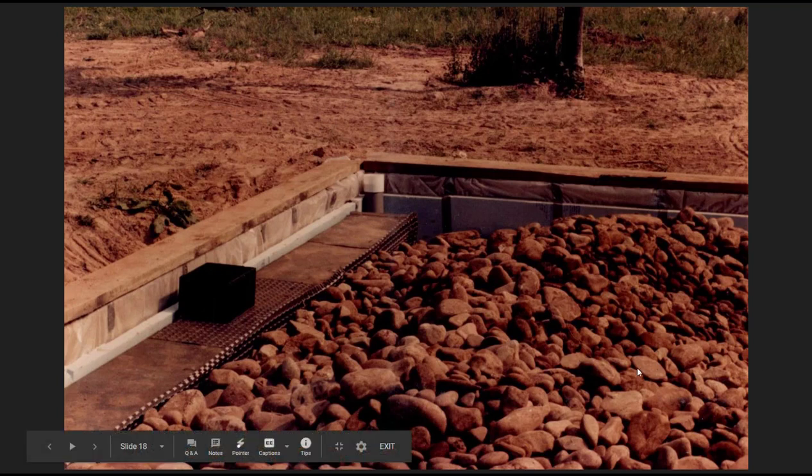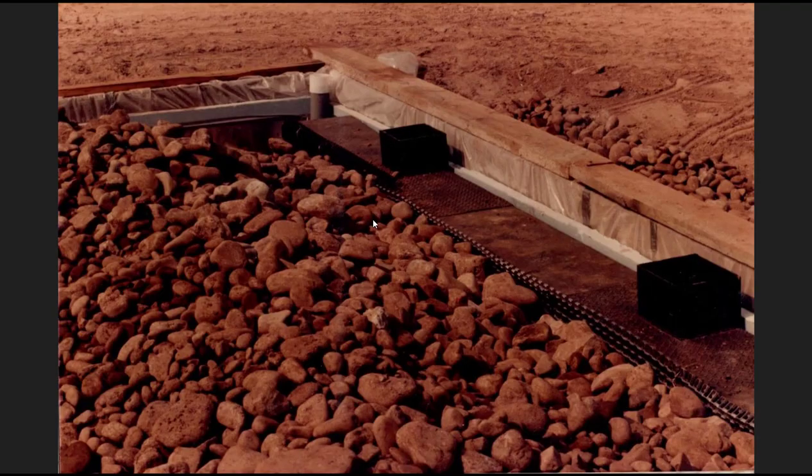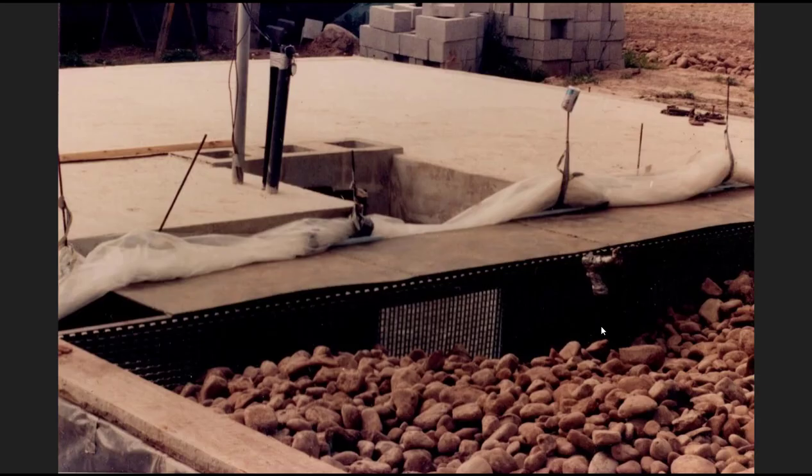The air will flow through the rocks going from the right side of the screen to the left side of the screen and come up through. This is a floor vent here, and this is a secondary vent that goes up to the second floor. Here's the other side, the vent going up to the second floor, the two floor vents here that come up into the first floor of the house. And you can see the concrete has been poured over here.